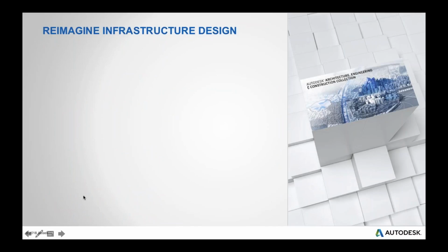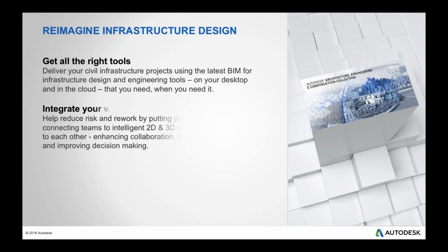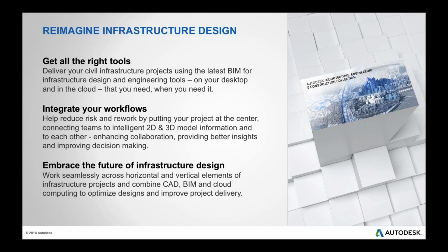AEC, Architecture, Engineering, and Construction Collection. You can get the right tools by accessing BIM for infrastructure for design and engineering, where and when you need it. You can integrate your workflows, reduce risk and rework, connect teams to the models and to each other for better collaboration, insights, and decision-making. And you can embrace the future by working across infrastructure projects and combining CAD, BIM, and cloud to optimize your designs and to improve your project delivery.